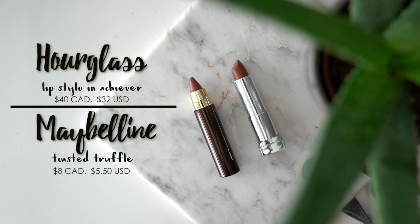So next I've got a dupe for one of the Girl Lip Stilos from Hourglass. If you're unfamiliar with this formula, they are so beautiful. I gotta say, I do really like them. Very creamy, very easy to wear. This shade in particular, in the shade Achiever, is definitely one of my favorites. It's a really gorgeous, warm, deep nude. And this is one of the Maybelline lipsticks in 570 Toasted Truffle.